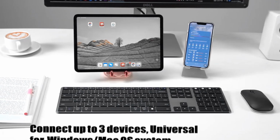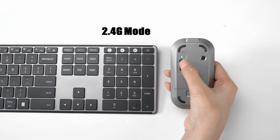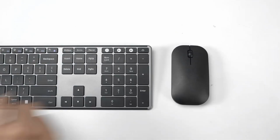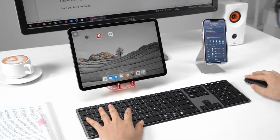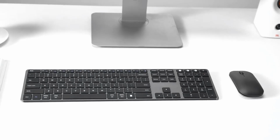The rechargeable keyboard and mouse have a long battery life of up to 200 hours and feature ergonomic designs for comfortable typing and usage. The mouse is sleek, noiseless, and offers 3 DPI settings to cater to different needs. With a 12-month warranty, this Seenda combo provides a reliable and stylish option for your computing needs.